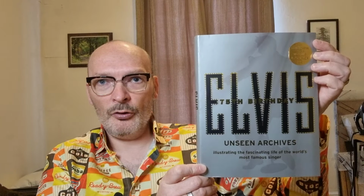From the beginning of his career in 1954, his music sparked controversy and outrage, but gained immense popularity, which resulted in unusual wide success across many genres, including rock and roll, gospel, blues, country, ballads, and pop. It says a lot more on the back, but it's basically talking you through Elvis's mark on the music industry. So this is the 75th birthday edition of Unseen Archives.